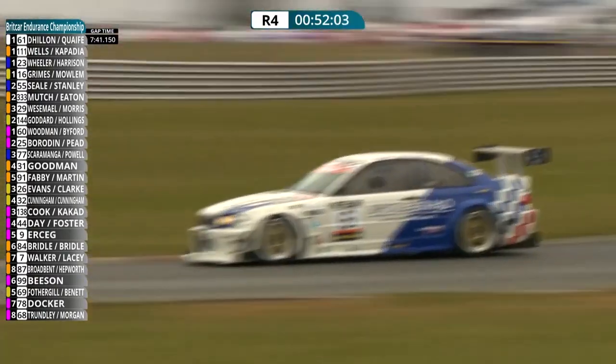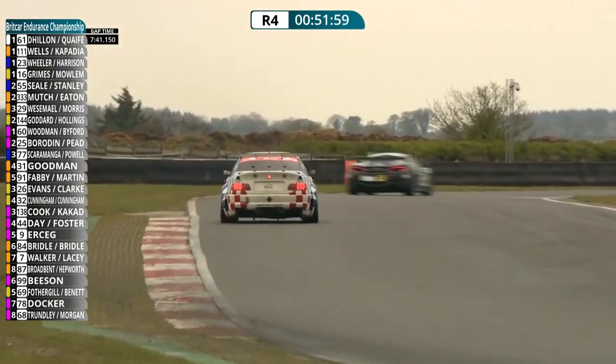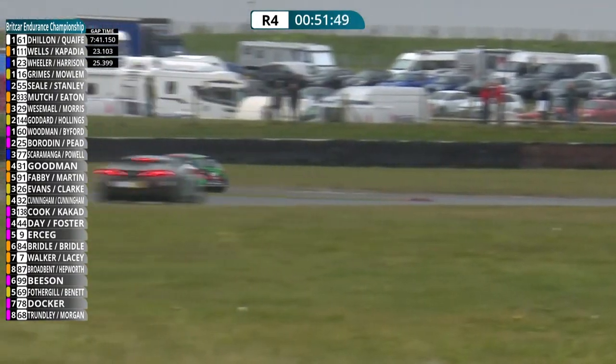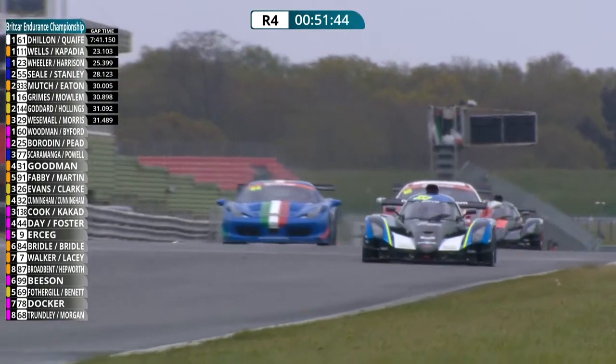There's that lovely BMW GTR. Popular in American GT racing over the years. Martin Byford, that Cupra so well up in the overall order. EDF Motorsports, Eddie Farrow and his team will be very proud indeed of Martin and Ash Woodman, fighting at one point for an overall podium in the first race.